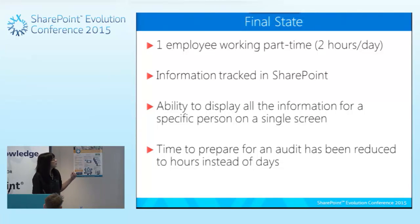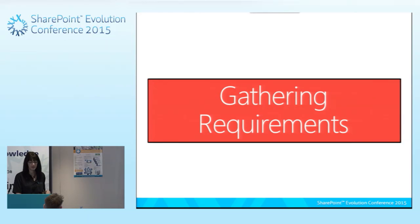So again, we took it into SharePoint. We wanted to be able to display the information on a single person all in one place. And we were able to reduce our audit time. So let me show you how we did this.